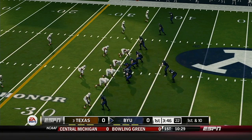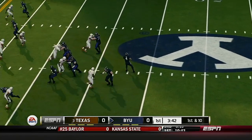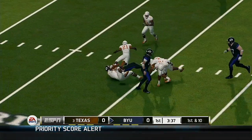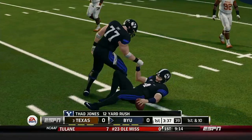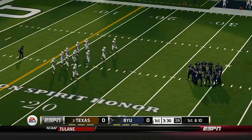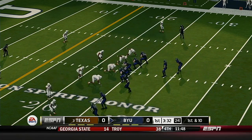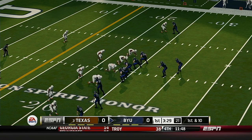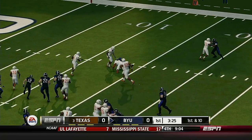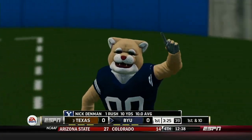Spread the field in the gun with five wide receivers. Now he tries to buy some time. They'll bring him down at the 24-yard line. First down, 10 yards to go. Ball on the 24. Five wide. Down he goes at the 14. Well, that's the fifth first down for this offense on this drive.